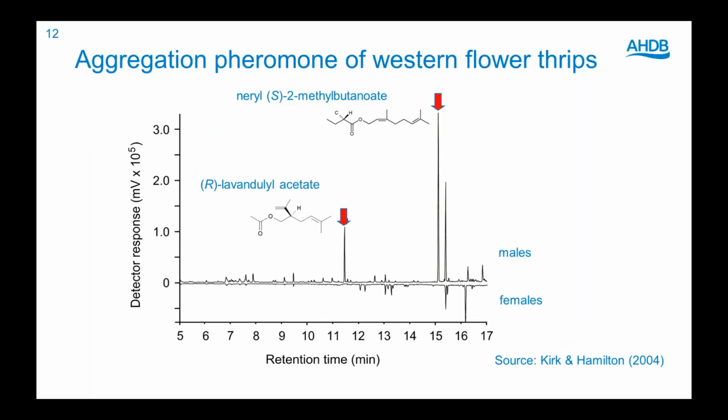So this is what we've identified previously. This is the Western flower thrips pheromone. The way we do this is to take a very large number of males, and you can see these traces here. This is from what's called a gas chromatograph. All the different peaks represent all the compounds that are separated out. And what we look for is a compound that's produced in the males.